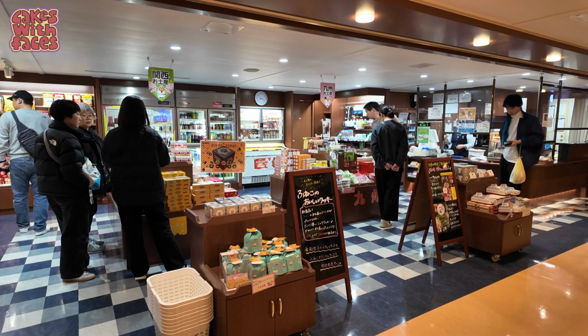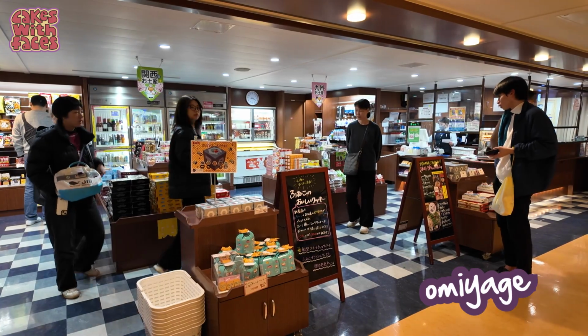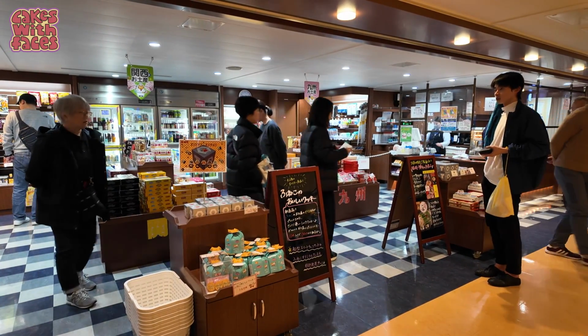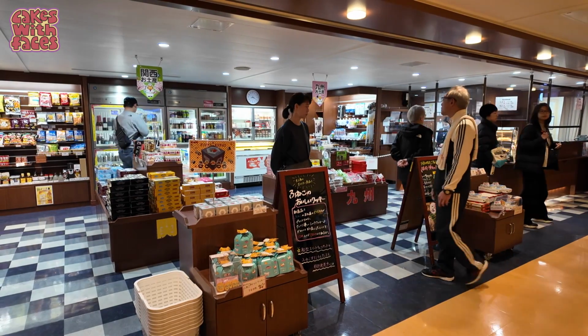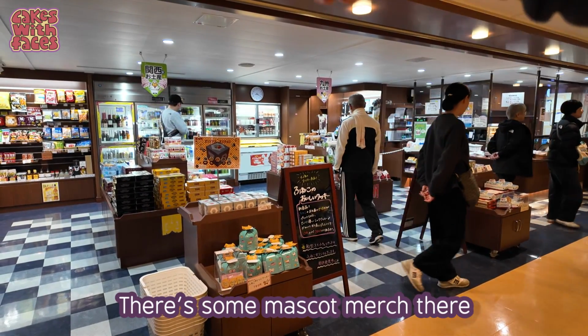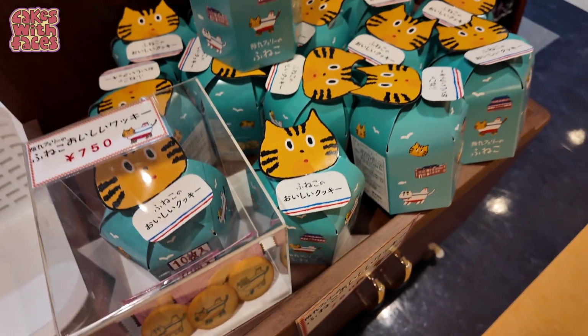There's a shop here that looks like it has lots of omiyage souvenirs that you can give to people as gifts. It's got some drinks in the back as well, some snacks, and it looks like just some essentials, umbrellas, basic toiletries. There's some mascot notes there. Oh, let's take a look at that. These are like the cookies we got in our room. You can get a gift box of them.